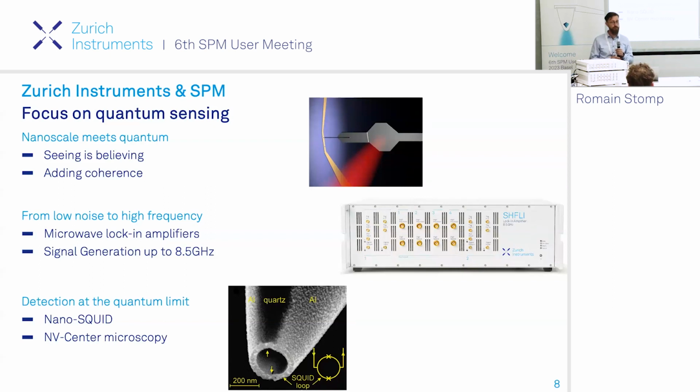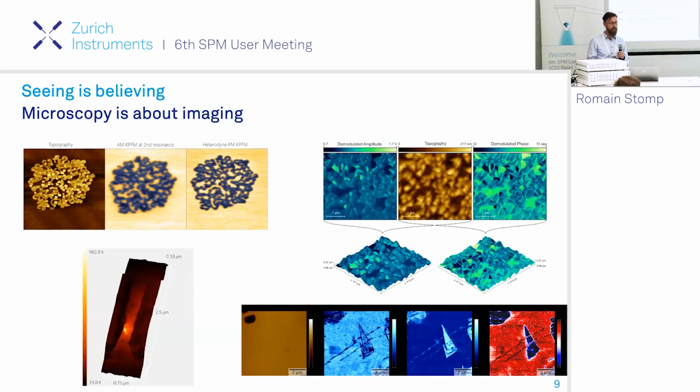Then the second part will be on our new instrumentation, because that will be related to the tutorials that you will see. And of course, the last part will be preparing the ground for the upcoming talks. Here I just added this nice nanoSQUID on a tip as an illustration. You can have a SQUID on tip, a SQUID on cantilever, a superconducting Josephson junction in a loop, so you can be sensitive to the magnetic flux, but an NV center can also be sensitive to the magnetic field.